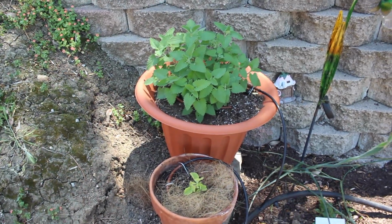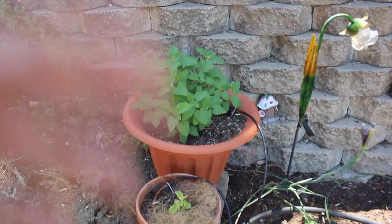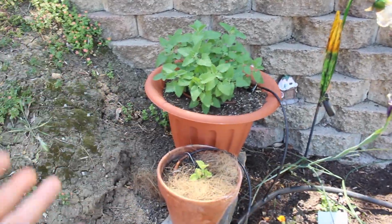So I became obsessed with catnip and I planted it everywhere in the garden because I use it for tea all the time. I use it for fresh tea and dry tea. You can just take it, put boiling water over it, let it sit, or you can dry it and then do that.